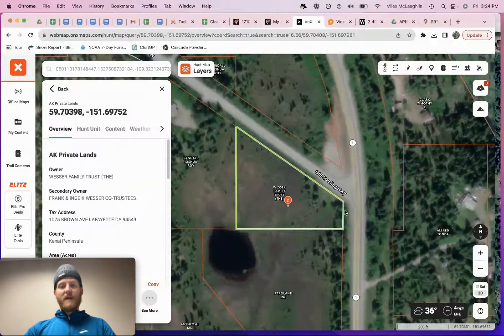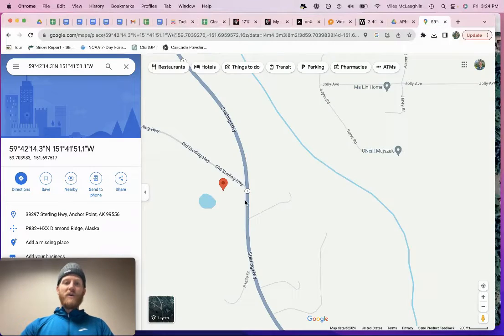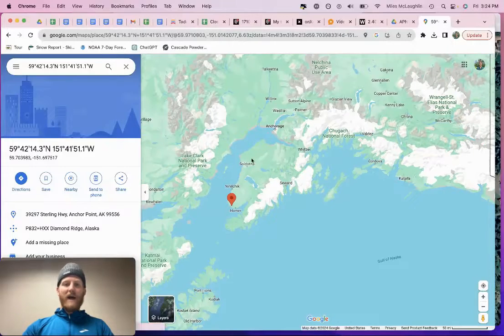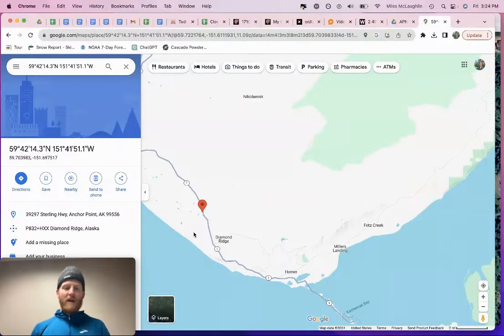So this is how to view the property. I use Onyx Maps, right? This gives you a bird's eye view. And the next thing I want to show you is here on Google Maps, just giving you this bird's eye view, showing you where we're at in Alaska here. So this is a good location. There's no zoning out here. There's no restrictions.